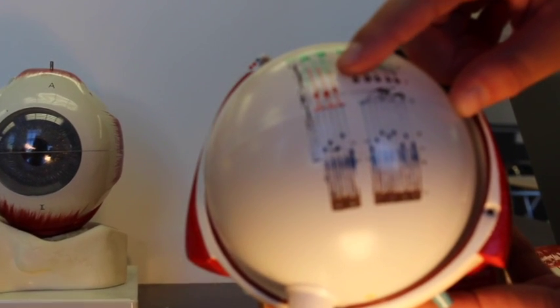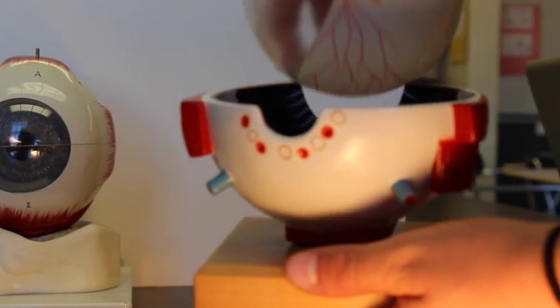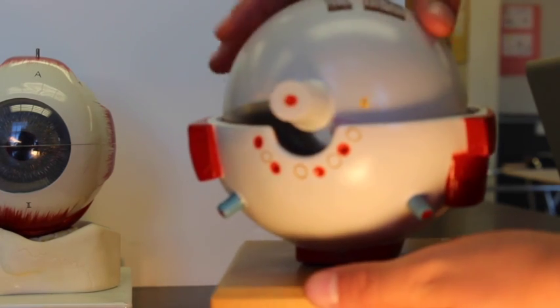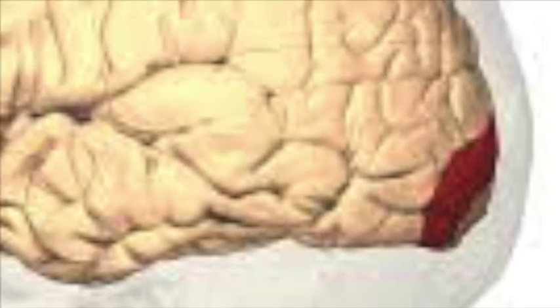The neurons and photoreceptors in the retina detect the light. After light is processed in the neural layers, the image is sent through the optic nerve and sent to the brain in the visual cortex where the image is formed.